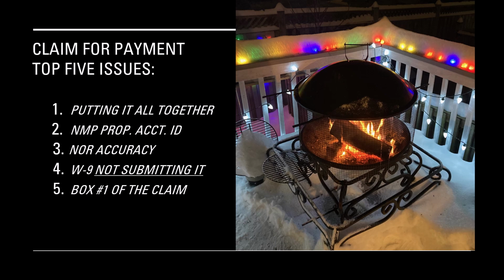Many details. The top 5 issues are the first box number 1 of the claim. The importance of submitting a W-9 with the claim, with every claim. The importance and accuracy of supporting documents, such as the NOR. And ultimately, having the property ID that receives cost share, nutrient management certified and compliant. So we're going to look at putting all of these issues together and how to avoid delay in the process of submitting a claim.